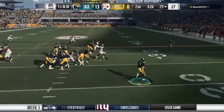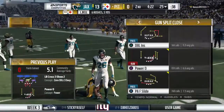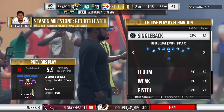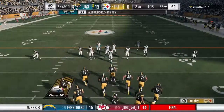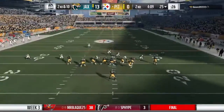They'll start the drive with a carry by Bell. Looking for a crease, can't find one. Stopped at the line of scrimmage. Officially no gain on the play, and it's 2nd down. No gain on that run, and while this team is down, they're not out of it by any stretch of the imagination. Maybe you just have to think about a different style of running in order to get this guy going.